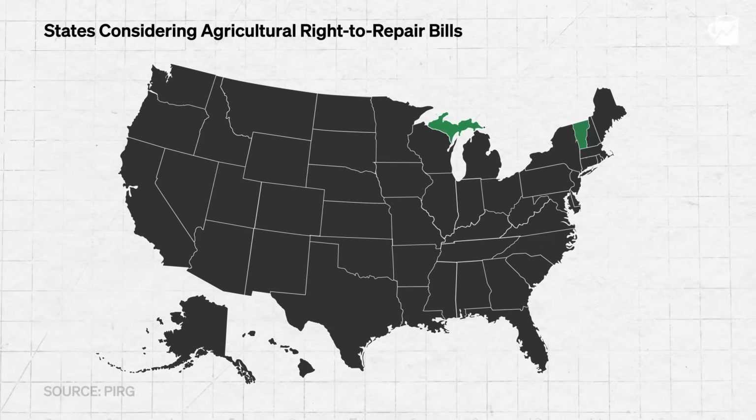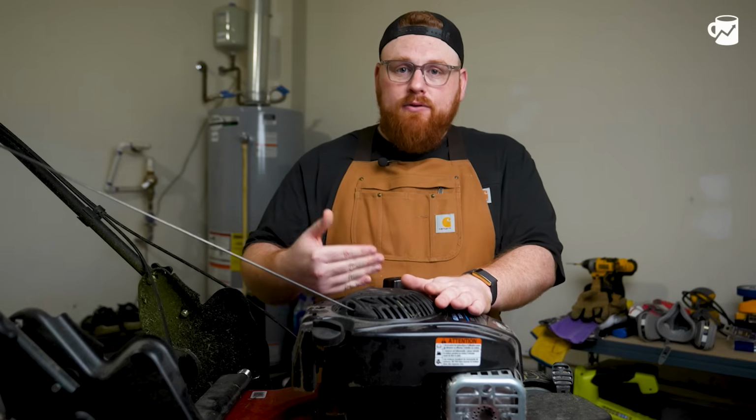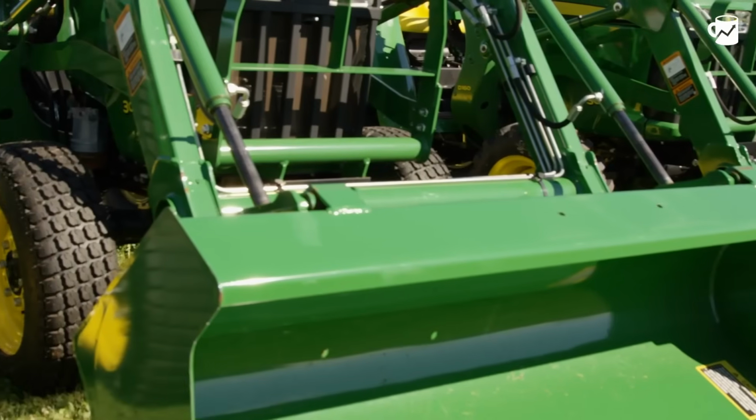But advocates are still going all in, pushing for bills across the country. This year, 15 states are introducing right to repair legislation, including a big one in Illinois, right in John Deere's backyard. The future of right to repair as a whole is still up in the air, but with more states pushing for change and a growing grassroots movement, there's still real hope that others will follow Colorado's lead.